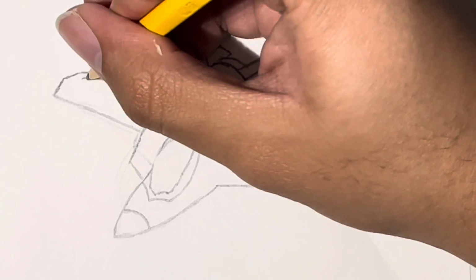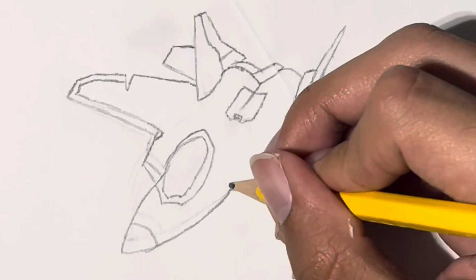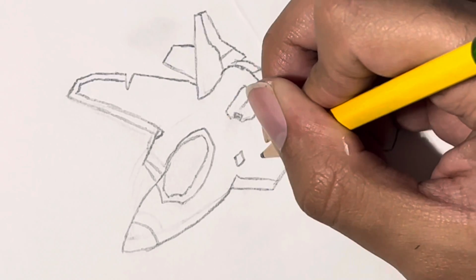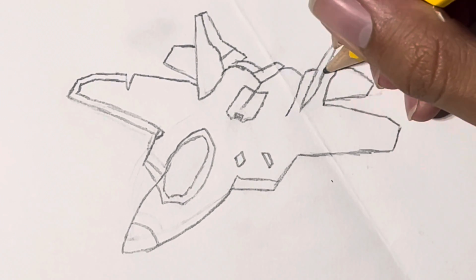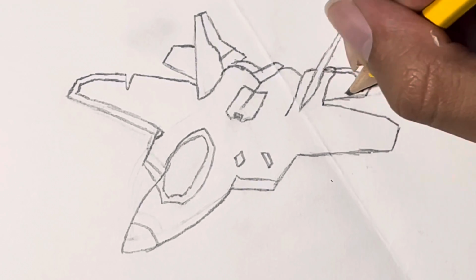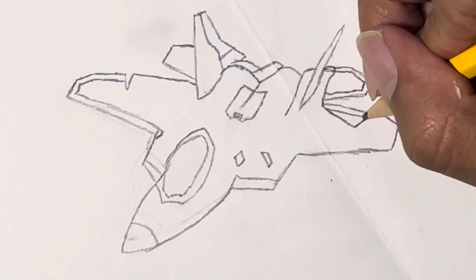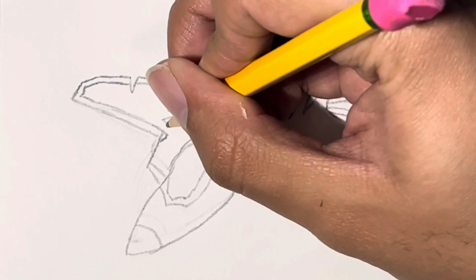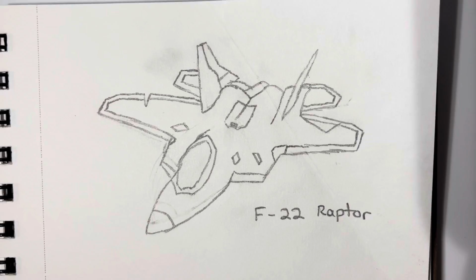Of course, since this is a fighter jet, the jet itself will have some little details around it. And that is the F-22 Raptor jet drawing. On to the next drawing.